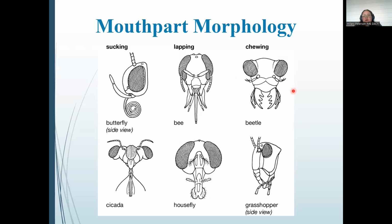Mouth parts are super varied, and obviously they're tied into the types of food that they eat. So butterflies have long tubes that are like straws for sucking. Those are called sucking mouth parts. Bees have lapping mouth parts, so it's not exactly like a tube. They use some of their other mouth parts almost like a tongue to lick up and bring things up into their bodies. Insects that are herbivores, eating plant matter, and also predators will have chewing mouth parts a lot of the time. So you'll have big incisors.